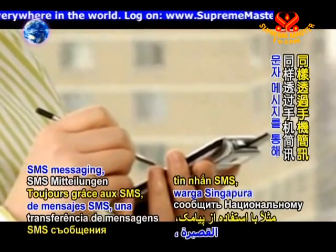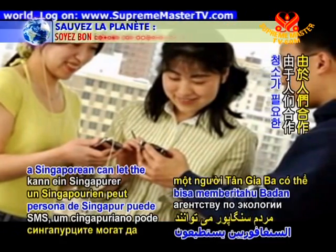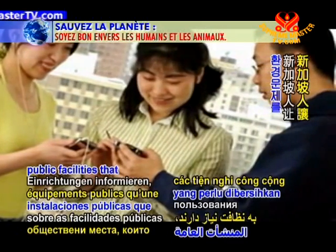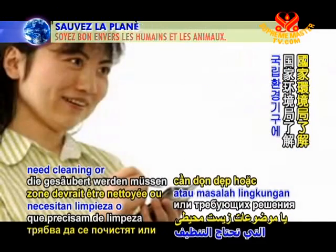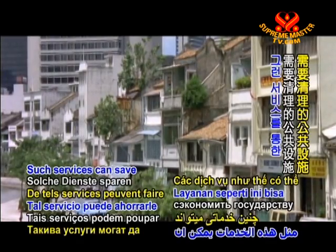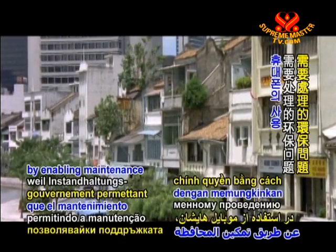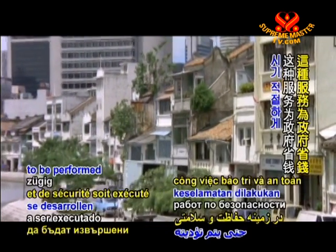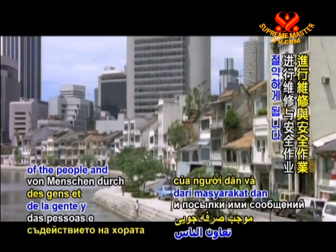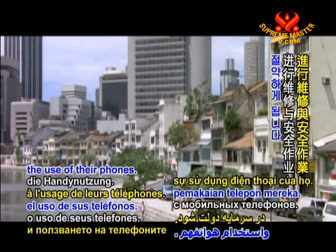Again, through SMS messaging, a Singaporean can let the National Environmental Agency know of public facilities that need cleaning or environmental issues that need to be addressed. Such services can save the government money by enabling maintenance and safety work to be performed in a timely manner, thanks to the cooperation of the people and the use of their phones.